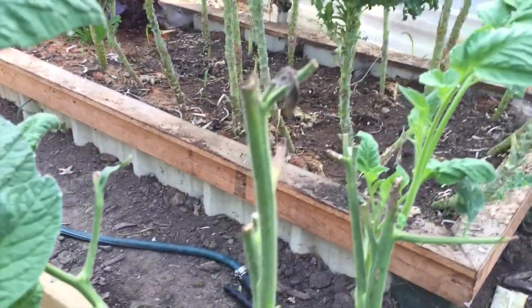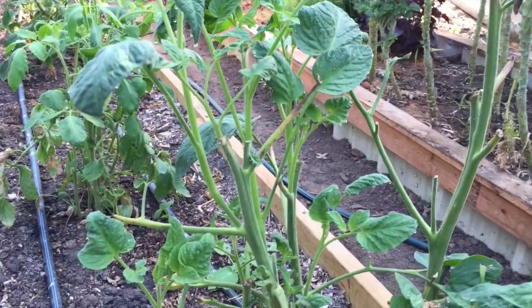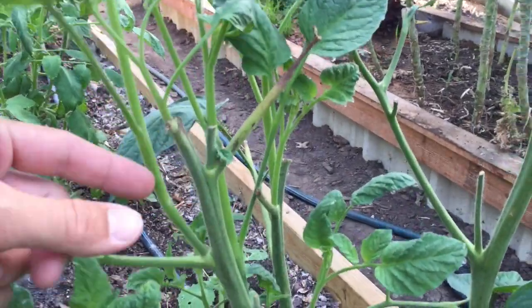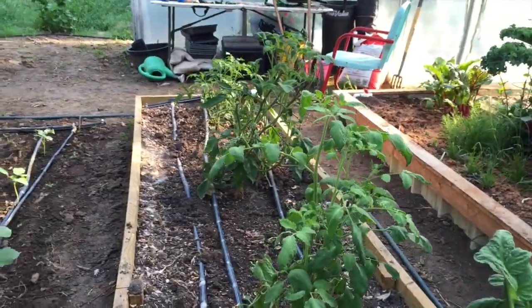And let me show you. Basically, they looked like that stem right there. And this is all new growth. So here's where it was eaten down to, and this is all new growth. So they're doing well.